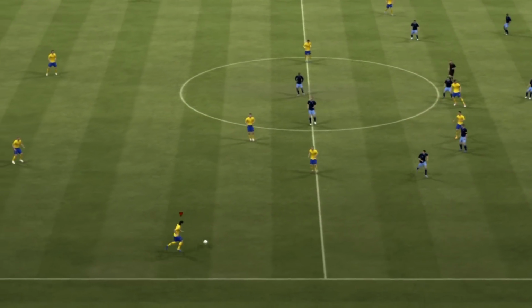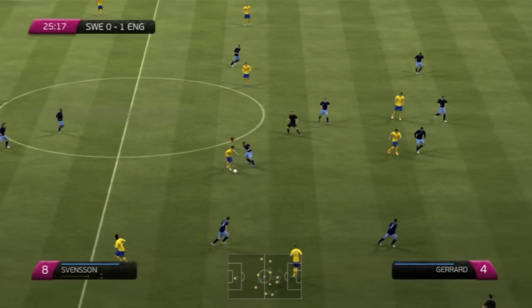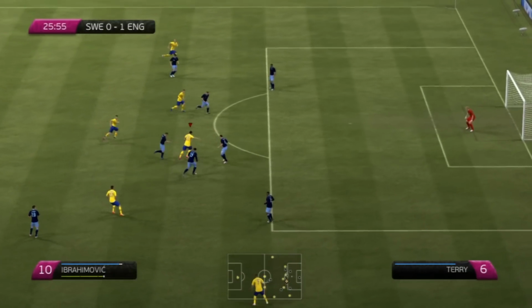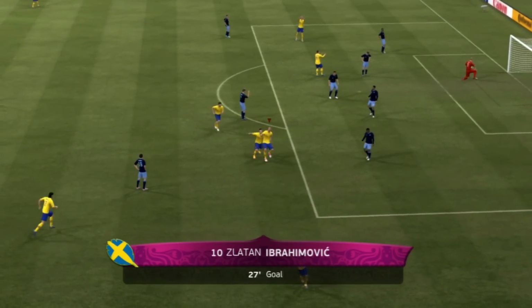Larsson. And this is Svensson. Try the shot. It's there! Ibrahimovic has got it!